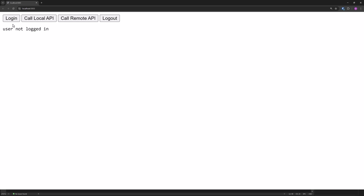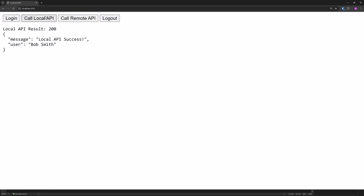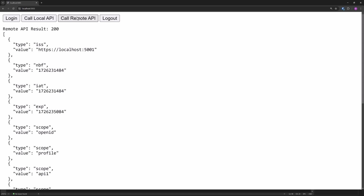We're ready for a test. First log in and press the Call Local API button, which will return the message and the username. And the remote API will just return the claims in the access token.